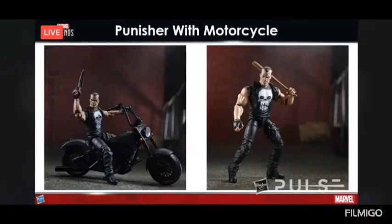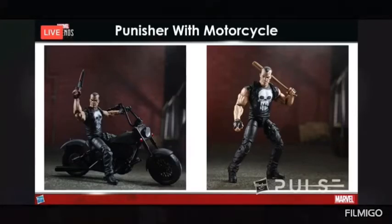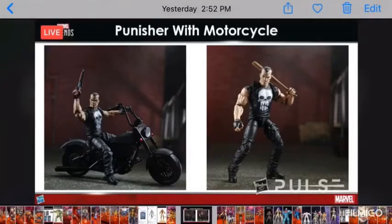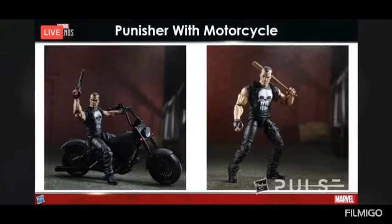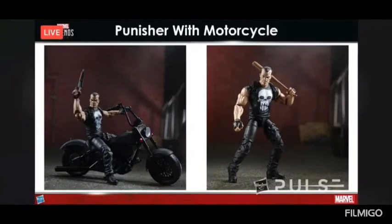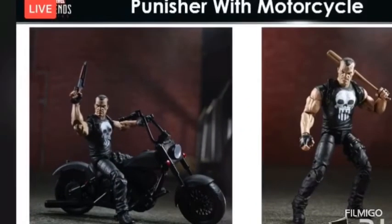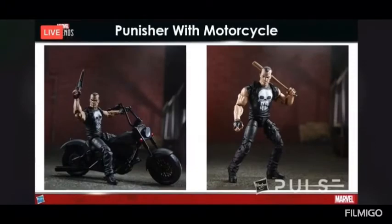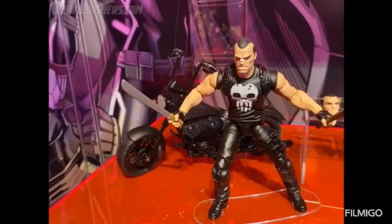I like the skull on his chest because it doesn't look super professional. It looks like it was just painted on, and that's kind of what it is, because that's what Punisher does, I think. I actually just started watching the Punisher series on Netflix. I'm like 2 episodes in, so I'm really excited about that. And he comes with a gun and a baseball bat. And he does not have sleeves, so he can show off all his muscles.